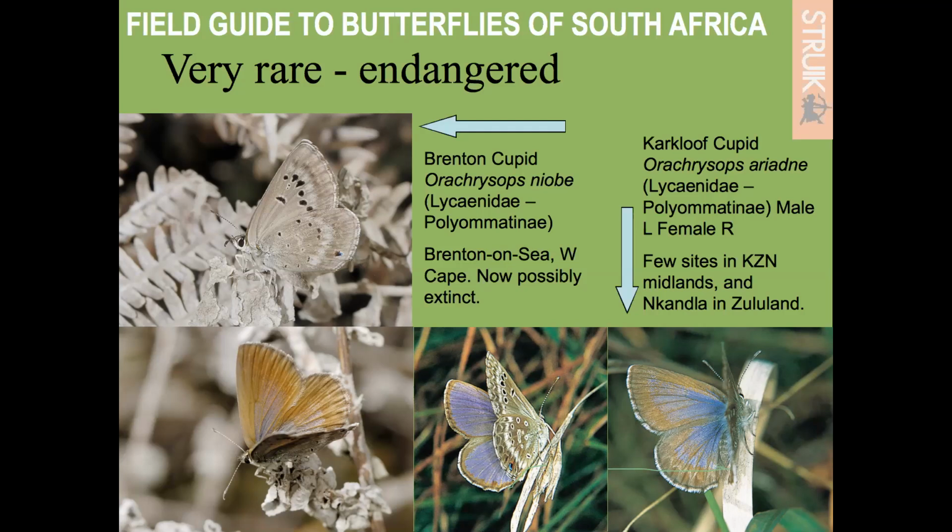The butterfly was spreading in numbers. And then there was a catastrophic fire a few years ago on the south coast of South Africa that wiped out the entire nature reserve. The host plant came through really strong the next year, and we saw a few butterflies. So we were quite hopeful. None have been seen since.